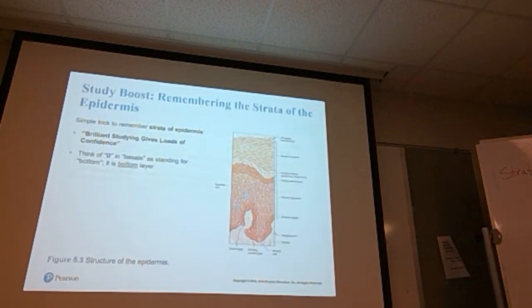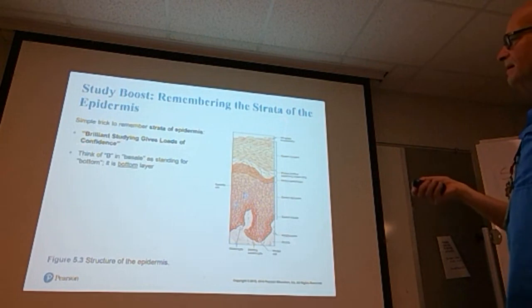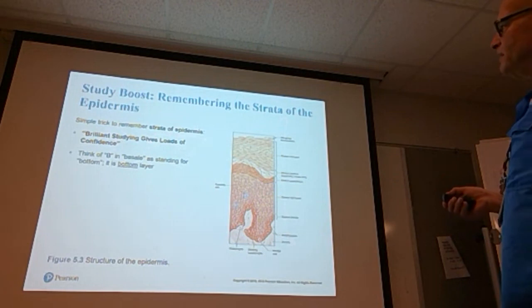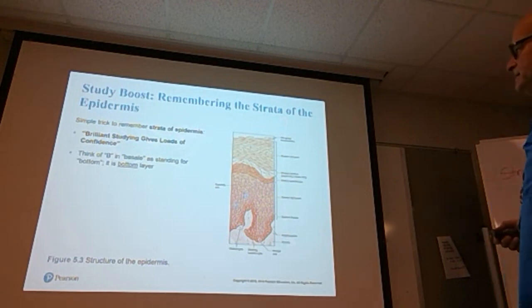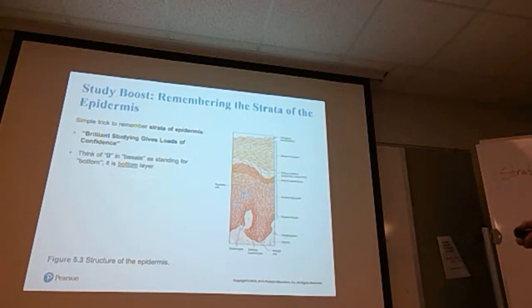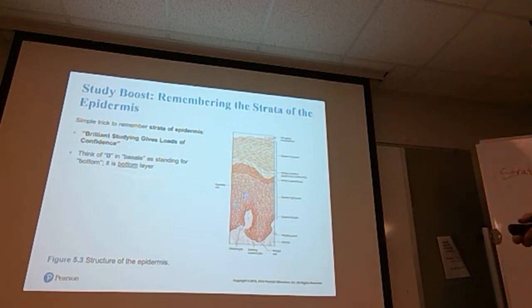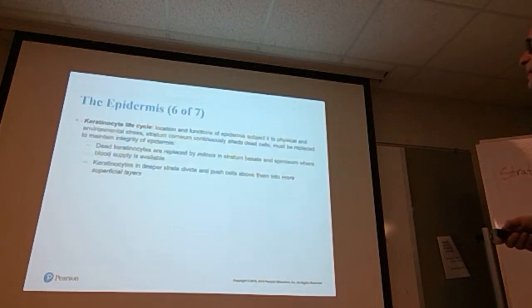Remember the strata? Oh, brilliant studying gives loads of confidence. Okay, that's from the bottom to the top. I like mine better. Canadian ladies give superb back rubs. But a simple trick to remember the strata: think of B in basale standing for bottom, and it's the bottom layer. Okay, that's one way to do it, I think. But anyway, I did not remember this slide was here. So, you've got two different ways to remember the order of the layers of the epidermis.